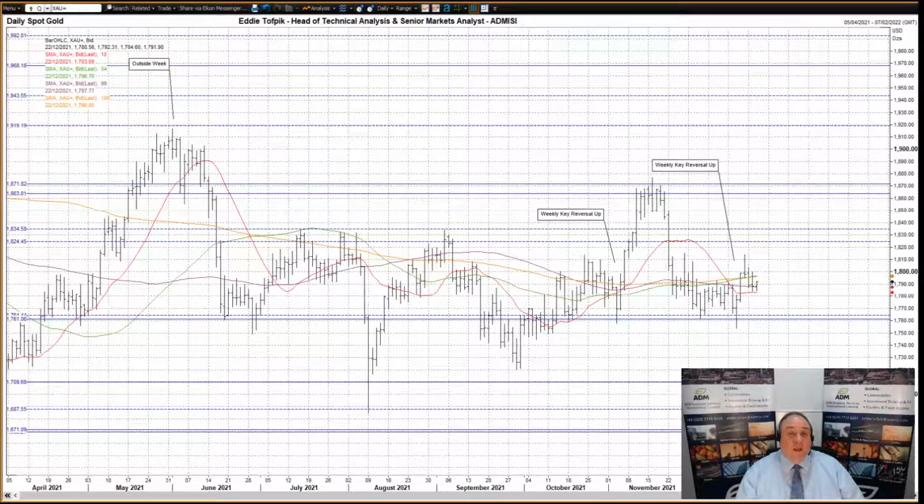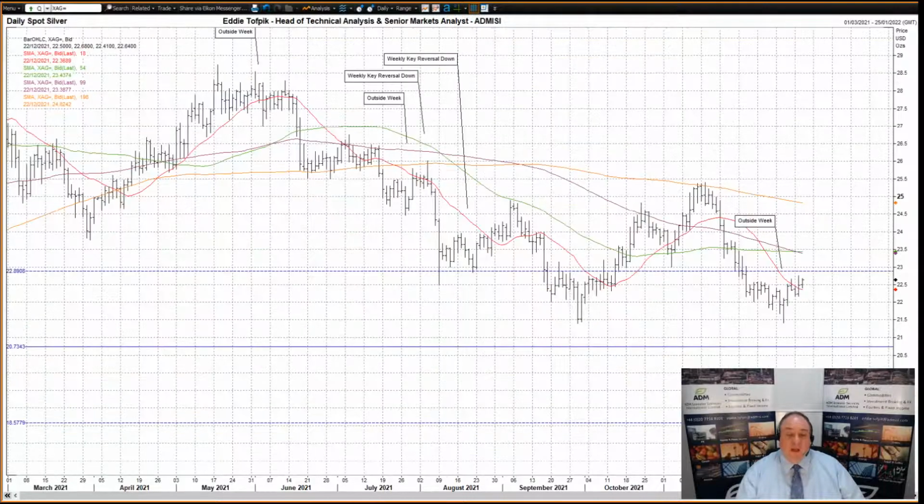Looking at the commodities next, and in the precious metals we had one weekly key reversal up and another attempted one that ended up in a lesser outside week pattern. In spot gold we had a weekly key reversal up last week, though with limited action as a follow-on this week. In spot silver we had an attempted weekly key reversal up as well that ended up actually as a lesser outside week in the end. However, the market seems a little more keen in pursuing the bullish incentive in silver right now as compared to gold.